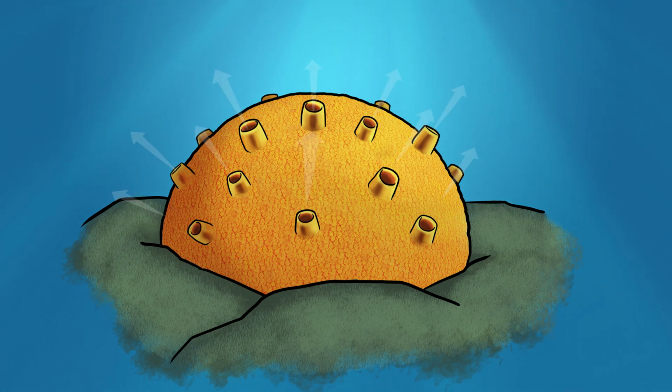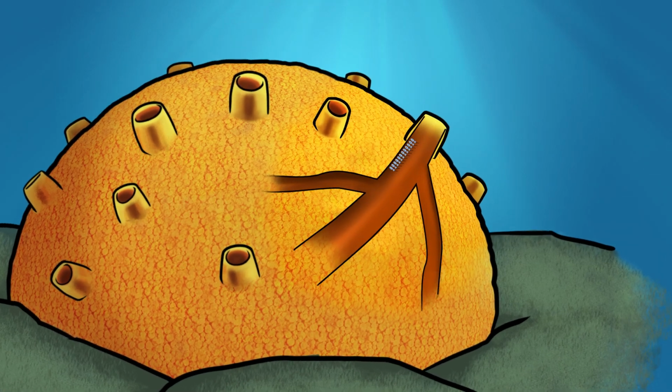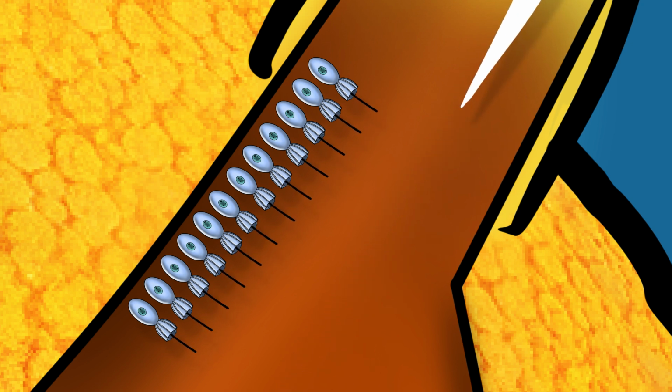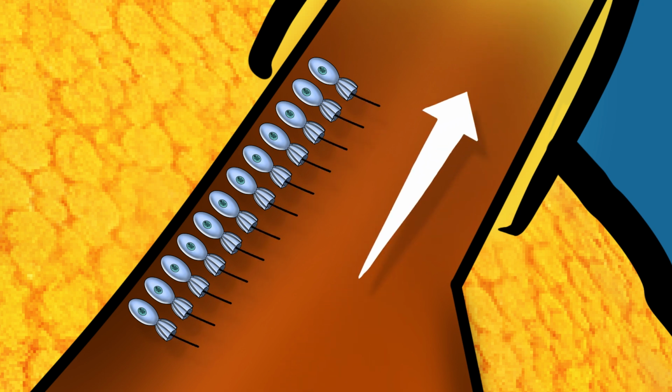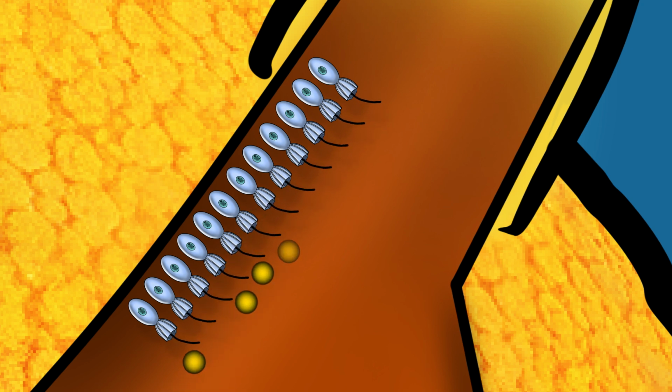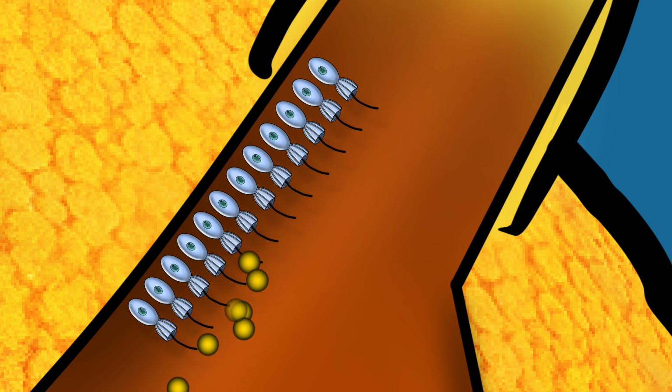This current of water through the sponge body is powered by some special cells lining the inside of the canals, characterized by a whip-like structure called flagellum, which creates the water current. The same cells also have a skirt of cell protrusions around the flagellum, which filter from the water the food particles the sponges feed on.